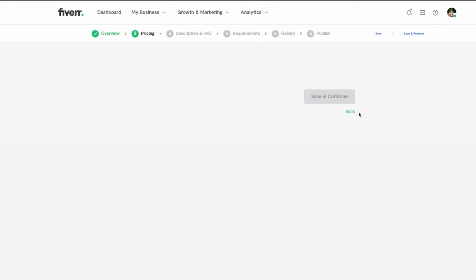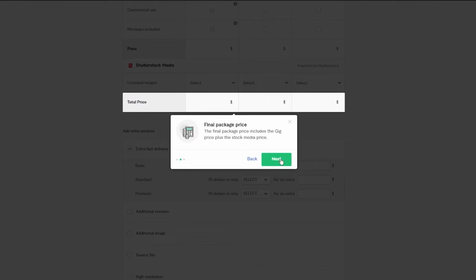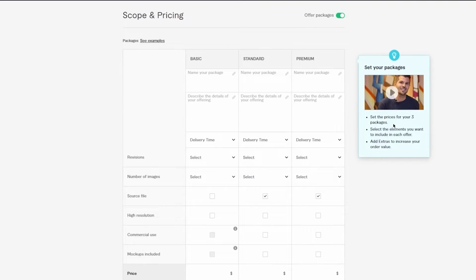Come up here. Now comes the pricing. This is also a pretty crucial step, because in this step is where obviously the users are going to see if you're actually worth it, if the work is actually worth it. Because obviously you're a beginner now with 0 reviews and 0 stars, you're going to keep the money on the low. And there are 3 different packages: the basic, standard, and premium.